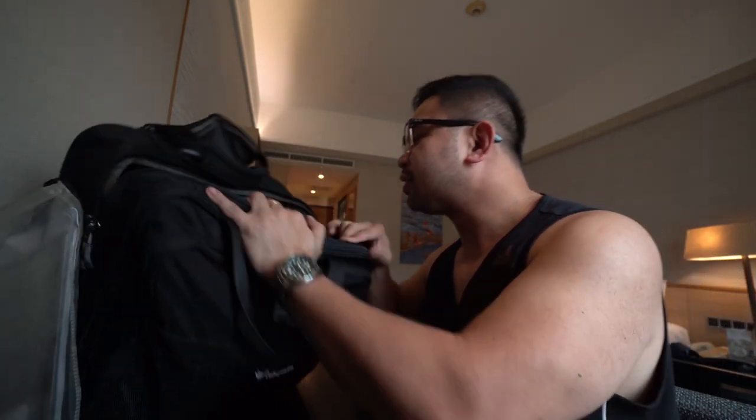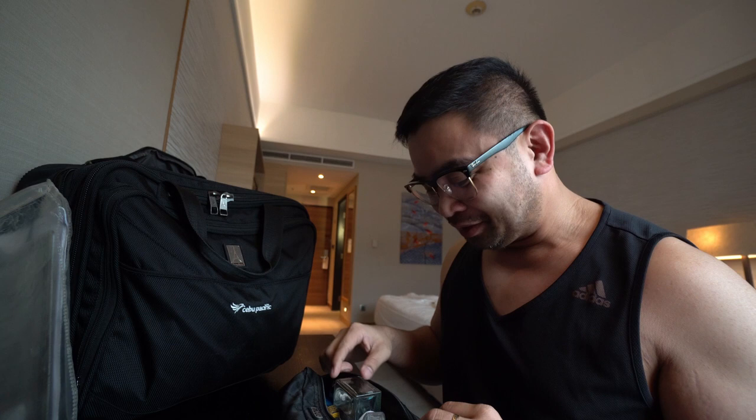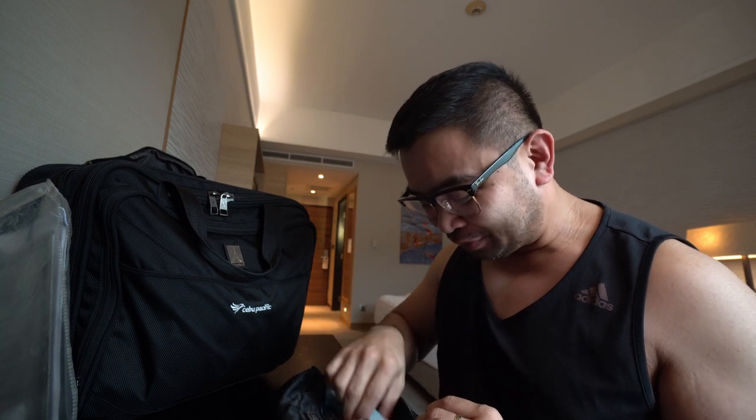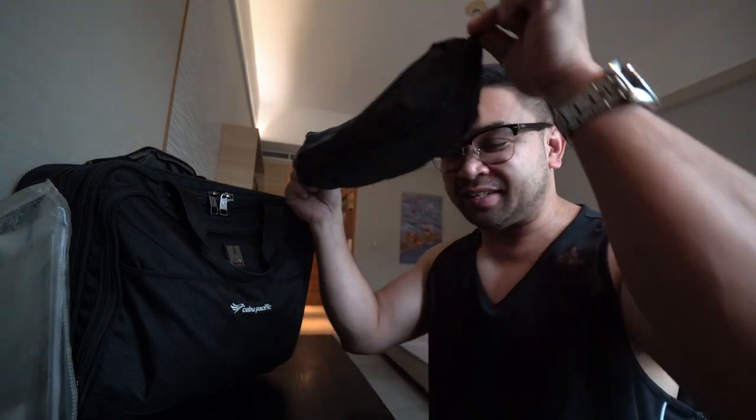So, what else? This one. These are toiletries. I have the perfume, deodorant, toothpaste, toothbrush, all the toiletries in this bag.